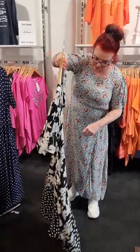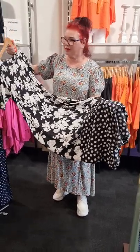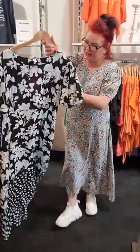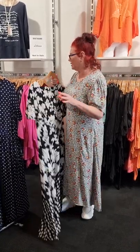And the other thing about this dress is floral with the spots and with the splits. Honestly, you can't go wrong in this dress. It is absolutely gorgeous. It's got dart detailing just on the bust area. So, and I've got a good bust, okay? So this will allow for women with great busts.